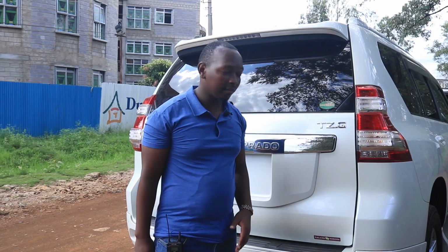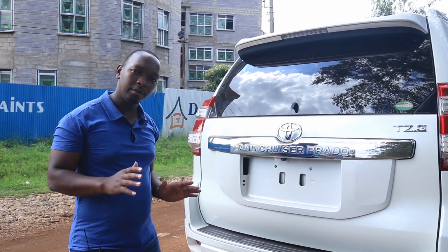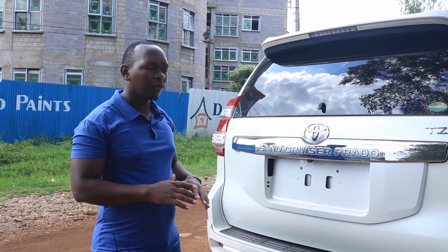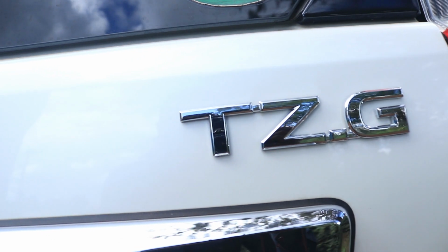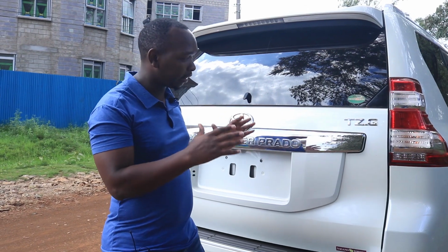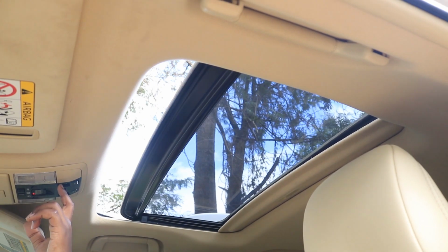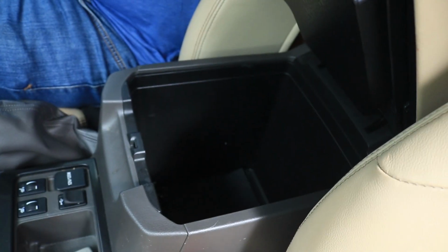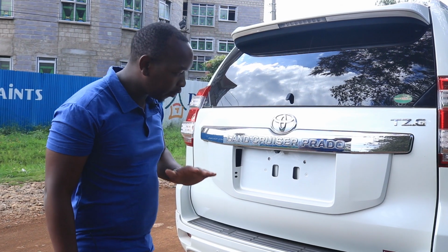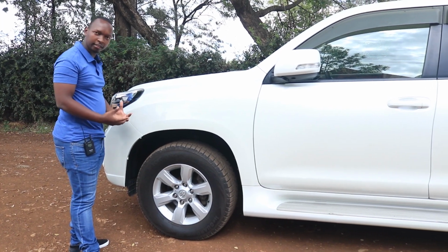So there you have it, guys. You have seen the TZ-G, the Toyota Prado. And for those who don't have a lot of money, you can still get the entry trim, that is the TX, and you will really enjoy this car. As you can see, it comes with heated leather seats. You have the moonroof. You have the cool box, that's the mini refrigerator for your drinks. And above all, the selling point for this car is its off-road capabilities, the 4x4.